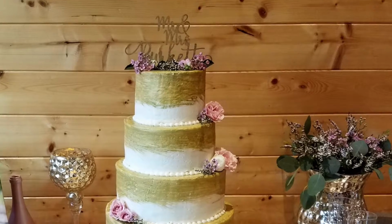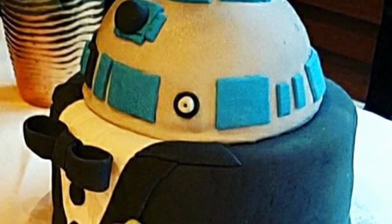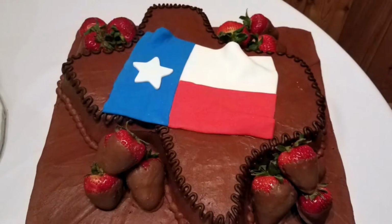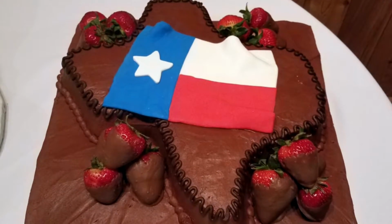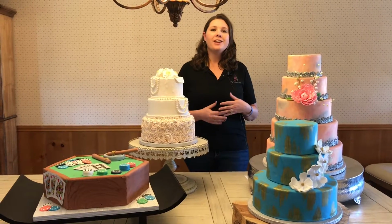You can bring in other things like pictures of your wedding dress or picture of your wedding invitation. I've even had brides bring in other concepts like teacups before. So whatever inspires you, feel free to bring it in and we can use that as we design your cake.